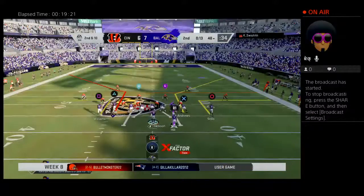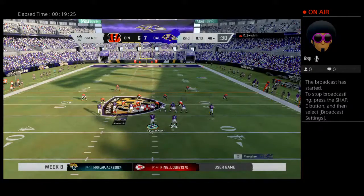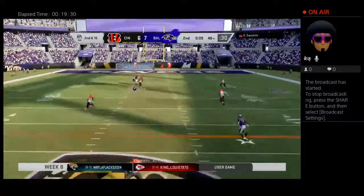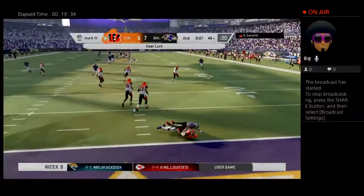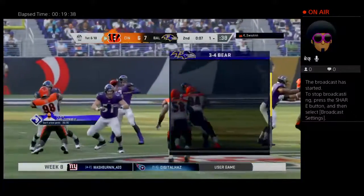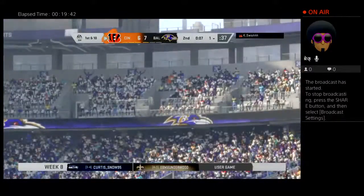After the incomplete pass, here now is second and 10. To throw again. Jackson is going to float this over the middle deep. Trying for Brown, and it's intercepted. Picked off with great anticipation. And his guys have got it back at the closing stages of the first half.